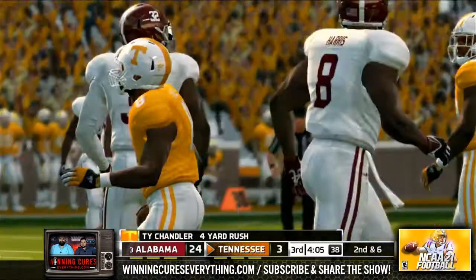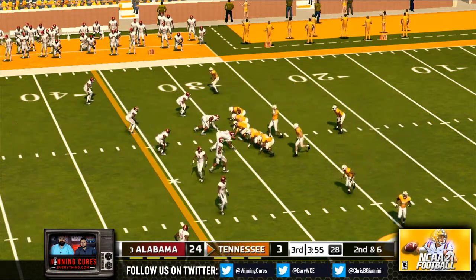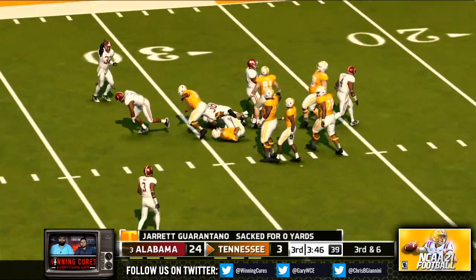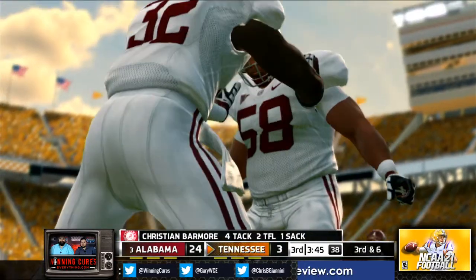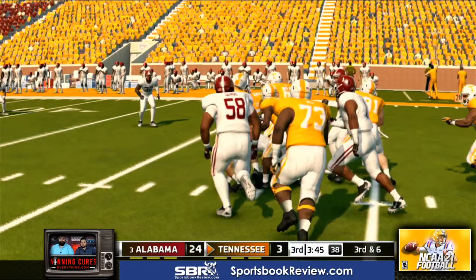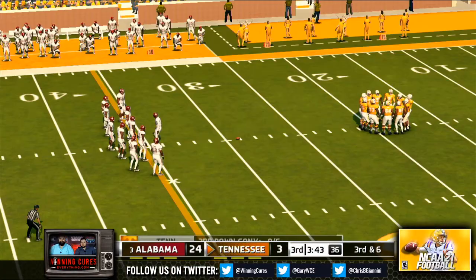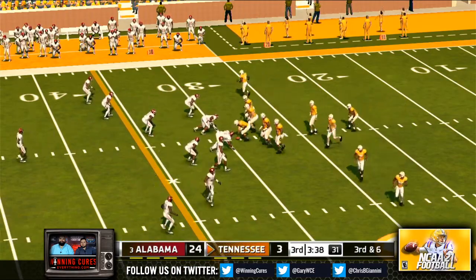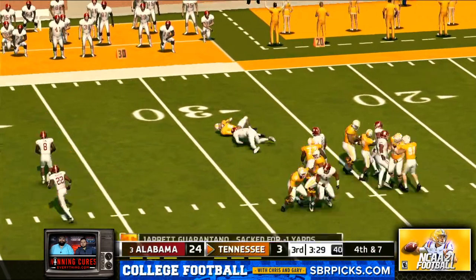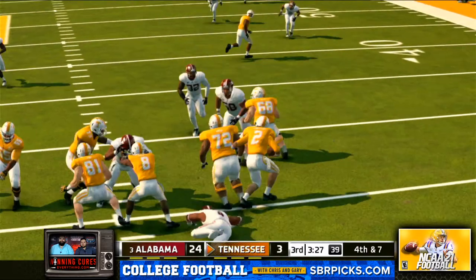Runs outside for a nice gain. From their own 29-yard line, it's second down. He steps up, and they got him. He just blew past the blockers and dragged the quarterback down. Boy, excellent play by the defense here. A few extra seconds, and those receivers might have been open. Third down, 6 to go. Ball on their own 29. Let's go! And he's going to be sacked for a loss. Sometimes it's just a relentless pass rush that results in a sack. That's what happened there. And that's 3 and out. Nothing going on that series.